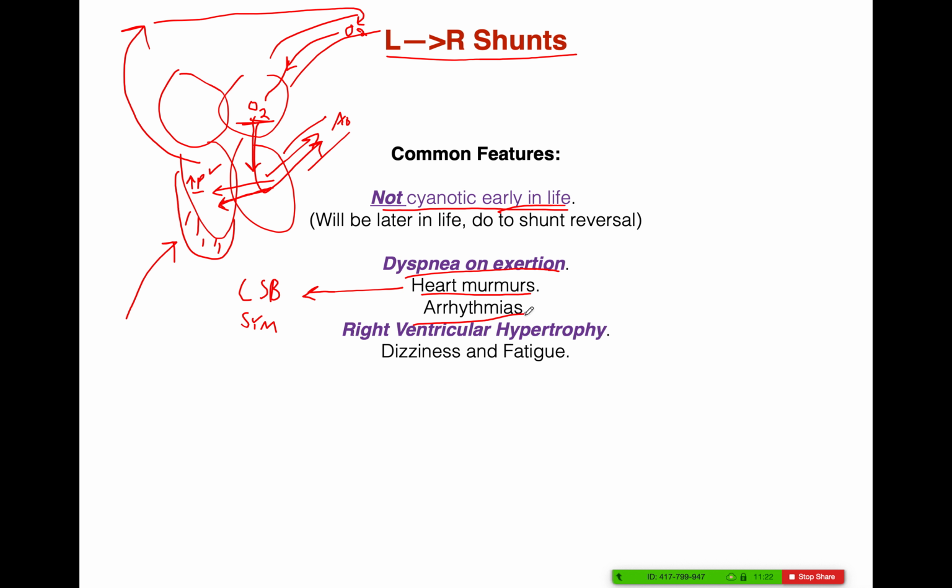Here it says arrhythmias, okay? And so this idea of arrhythmias is something else that we have to talk about briefly. So what is an arrhythmia? How would you describe an arrhythmia? What does that word mean?